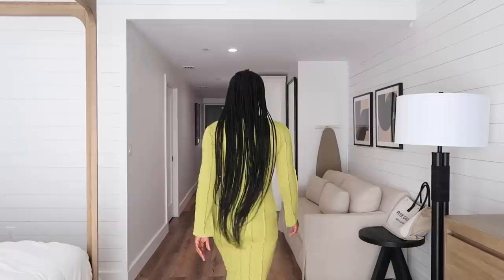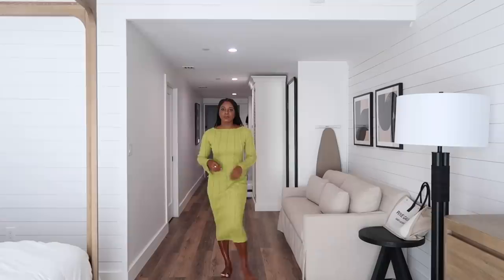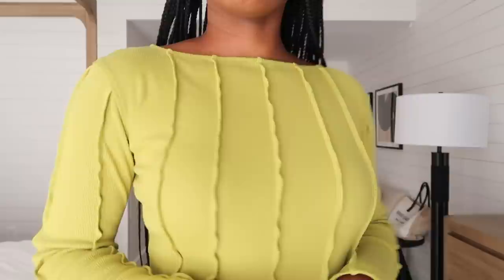All right, guys, next up, and this might be my favorite piece from the haul, we have this chartreuse green ribbed knit exposed seam maxi, well, not maxi, it's pretty much a midi dress. Look at the sleeves. They have a split hem sleeve. Ugh, I'm loving everything about this dress. I even love that it's a boat neck, a very wide open neck.